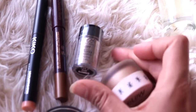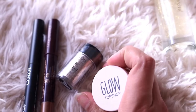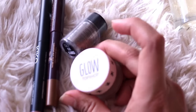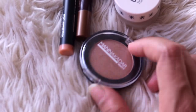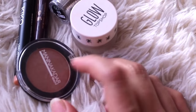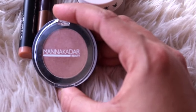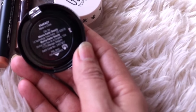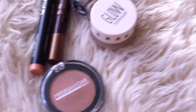It's from NYX. This one is Topshop One Glow. It can be used as an eyeshadow as well as a highlighter. And this is quite nice as well. This came with the Birchbox. I've never used it. It's an eyeshadow as well. It's a brand called Manakaja Beauty. Sorry if I'm pronouncing it wrong, and the color is called Fantasy. I'm going to try it and see how it is.